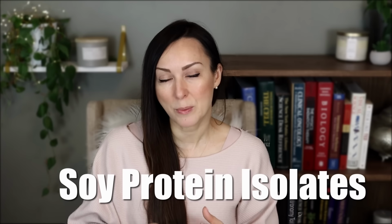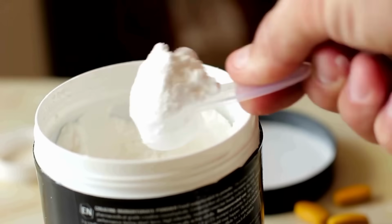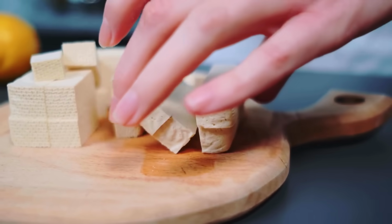Okay, starting with the 3 types of protein to avoid as a cancer survivor. Number 1, soy protein isolates. These hang out in a lot of different processed foods, but especially in protein powder, protein bars, and even in some of the drinks that your doctor may have recommended to you. Whole soy foods like tofu, edamame, and miso are fantastic, but soy protein isolates are a hard pass.